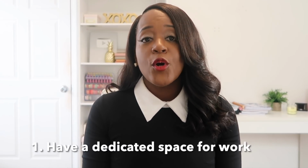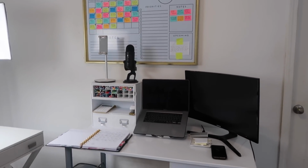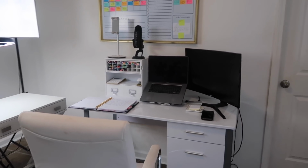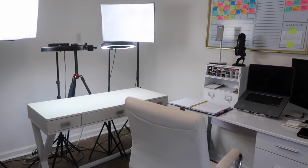My first tip is to have a space that is separate from your home, especially if you work from home, in order to get a majority of your things done. So I have a dedicated office in my home. This is a separate space where I am able to walk in, close the door, and get all of the work that I need for my business done. But if you have a smaller home, you may not have a dedicated office, and that's okay.